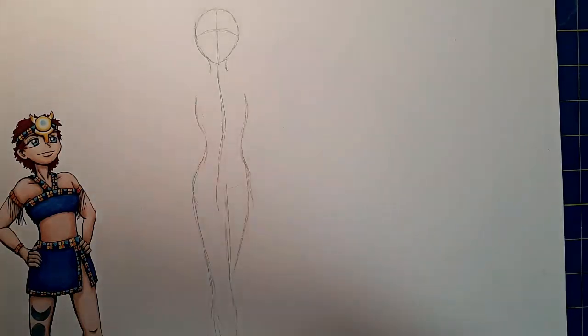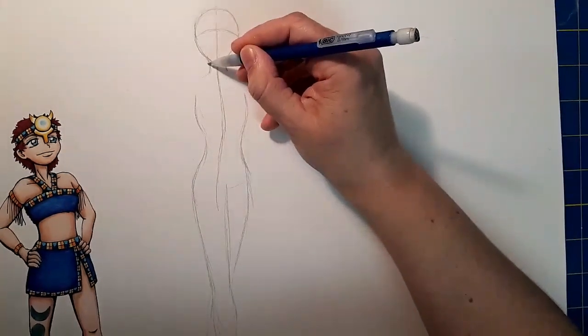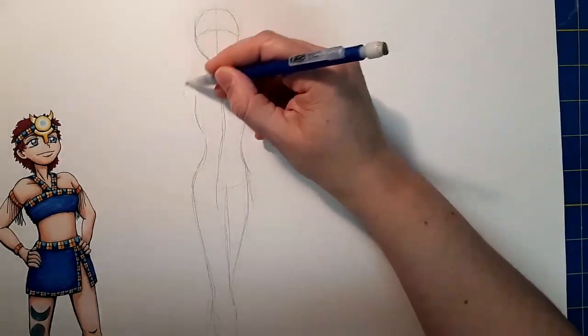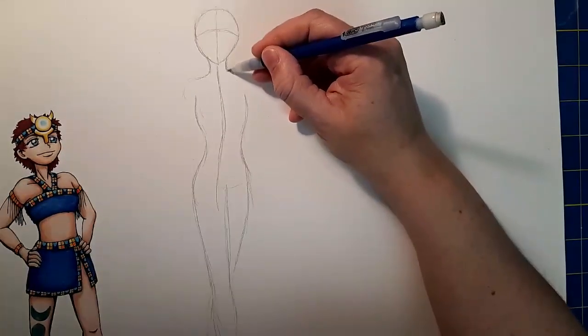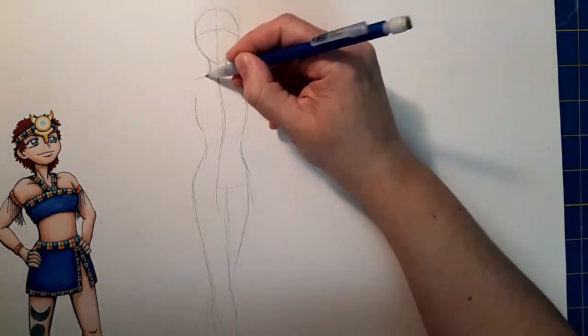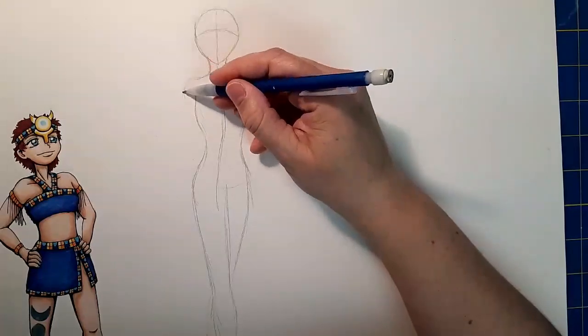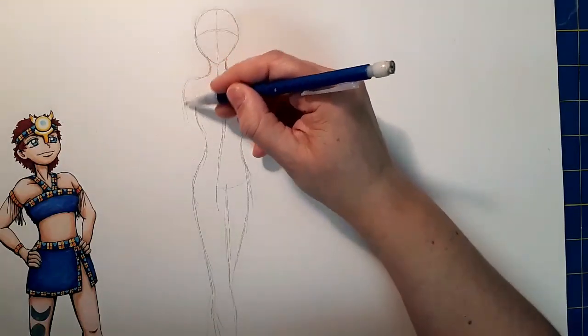Sorry, you probably can't see the feet too much. I'm just going to do quick feet sketchies. So I don't want to create something that is, I mean, obviously I want her to still kind of have that very feminine love and beauty feel, but I also wanted to go a little bit beyond that.